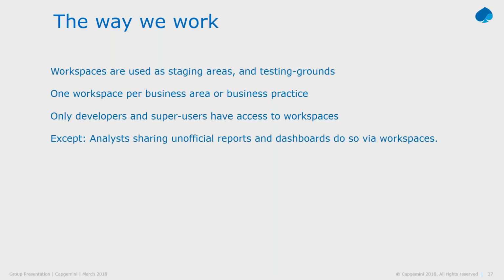Of course, when you are working as an analyst, developing new reports, you're allowed to have your own workspaces, even though you have to ask for one to be created. You're allowed to use a workspace to work with other analysts to discuss and share unofficial reports. And the rest of the users access the reports and dashboards via apps. This is also our best source control system at the moment.